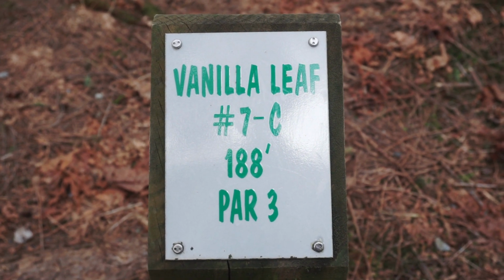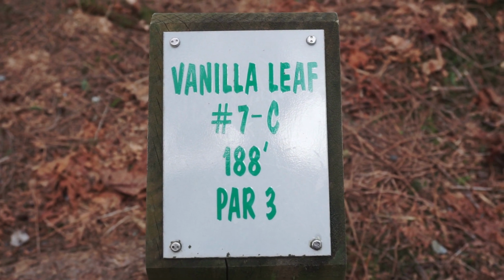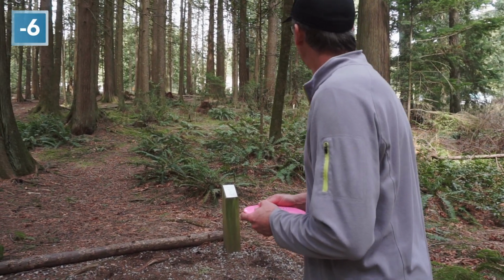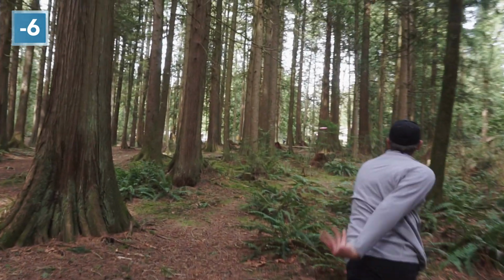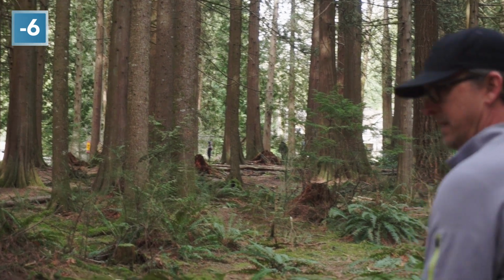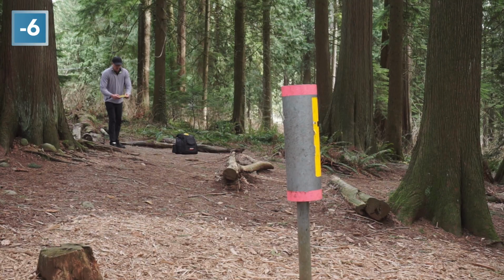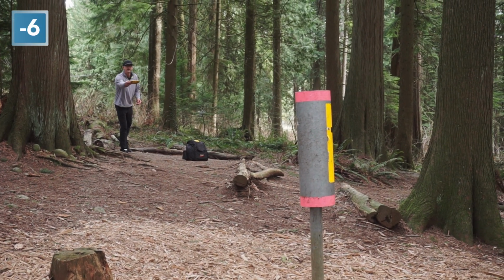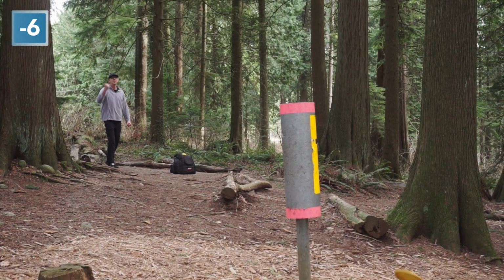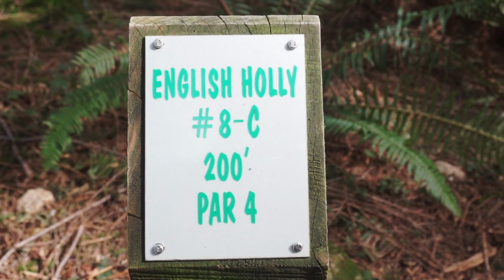Number 7, 188 foot, par 3. The Vanilla Leaf. Again, trying to use my Tactic, an overstable disc. Trying that right gap. Was happy with the release. Hit the last tree. The pin is just to the left of it. Take it. Again, hitting a gap and moving up there is just the way to go. So this is up. Sinks the putt. I don't know, do you say sinks the putt on a totem, or what do you say?